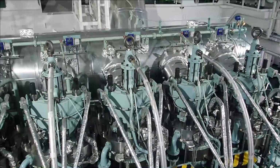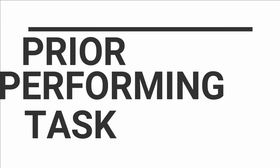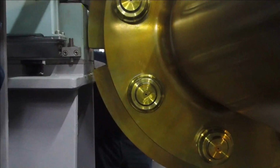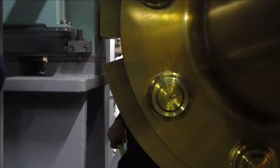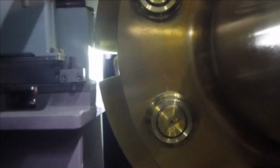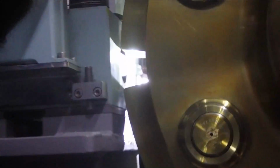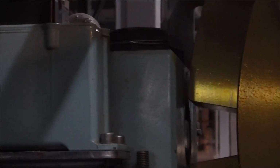Let's go downstairs. Prior to performing the task, you will need to disengage the main shaft and lock it. One, come into position. We'll check here. We'll check from the other side. Okay.